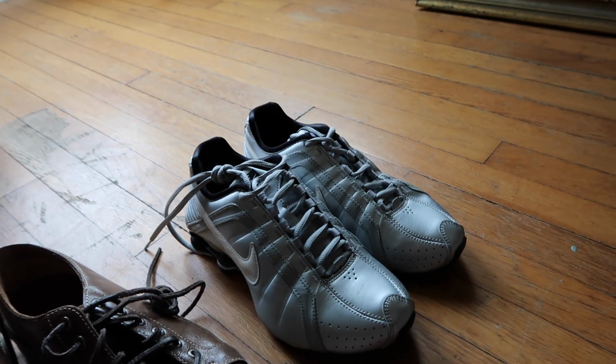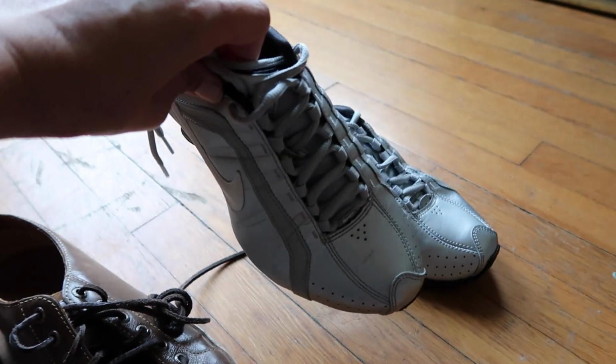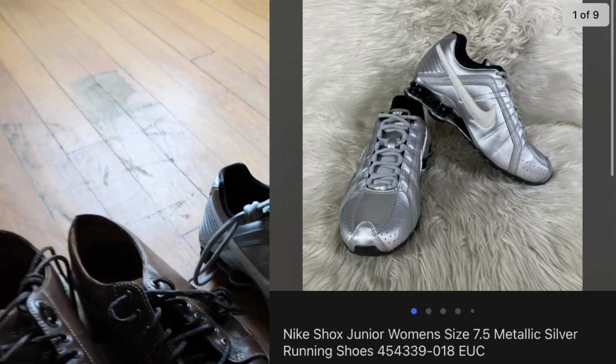One more shoe sale we forgot. These are women's Nike Shox. They sold on Mercari for $40 and they paid shipping on top of that. Adine will show you some hard goods that sold.